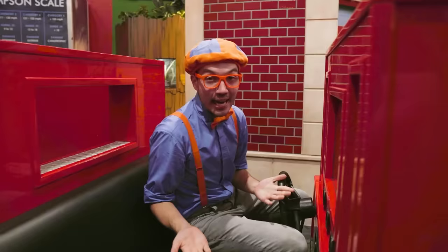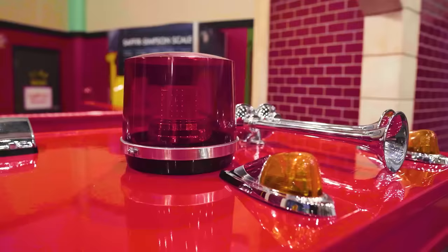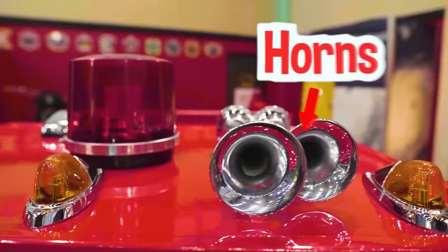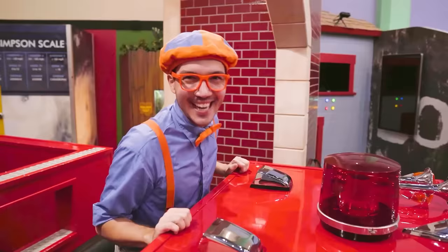And look up here. Yeah, this right here is the firefighter's siren. And it goes like this. Yeah, when a firefighter has to go and help people from a fire, they turn this on and they honk their horns. And that lets everyone know in the area that there's an emergency and they should move off the street. Yeah, so they can get there nice and quick and safely.